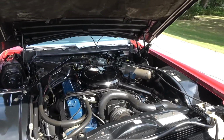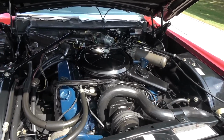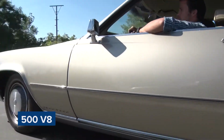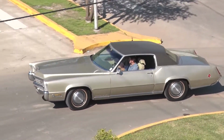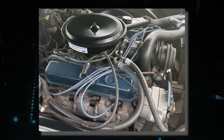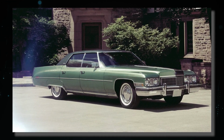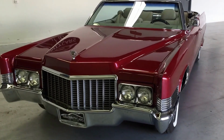Initially, this engine was exclusive to the 1970 Eldorado, Cadillac's flagship luxury coupe. The front-wheel drive system, paired with the massive torque of the 500 V8, created a driving experience that was as refined as it was powerful. In the years that followed, Cadillac expanded the engine's availability to other models, including the DeVille and Fleetwood series, solidifying its reputation as a cornerstone of the brand's lineup. However, there was more to the story.